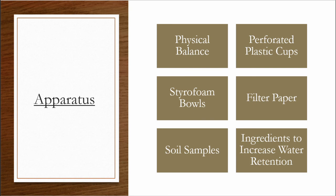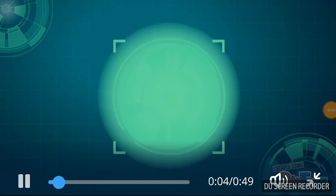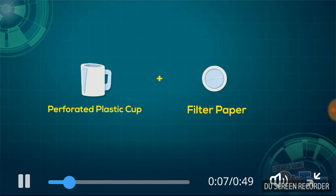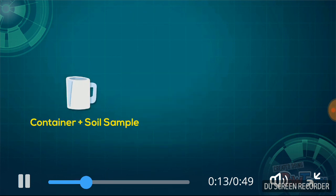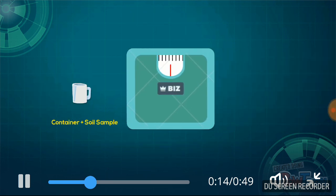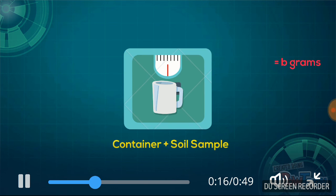Apparatus required: physical balance, perforated plastic cups, styrofoam bowls, filter paper, soil samples, ingredients to increase water retention. Step 1. Place round filter paper and fix it to the internal perforated floor of the cups. The weight of the cup and the filter paper is noted. The cup is then filled with soil by tapping the cup briskly and making plain the top of the soil, and find out its weight.